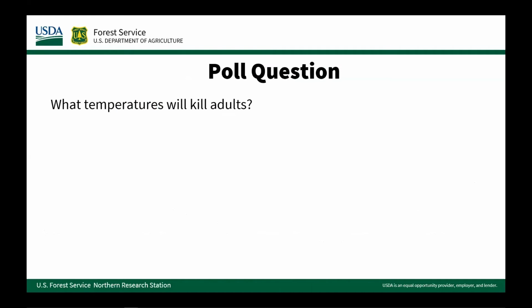Okay, it's launched and we've got 5 choices here for quiz question number 2. What temperatures will kill adult spotted lanternflies? Your choices are A, temperatures less than 28 degrees Fahrenheit for 2 hours. B, temperatures for more than 95 degrees Fahrenheit for 1 week. C, 2 days at 86 degrees Fahrenheit with no food. D, both A and C, or E, both A and B.